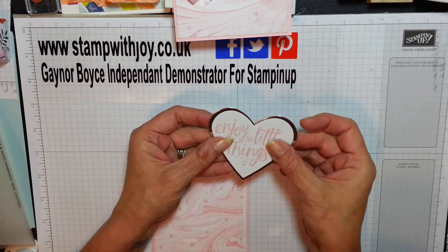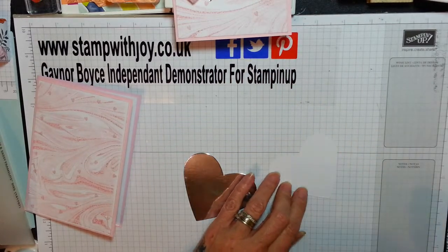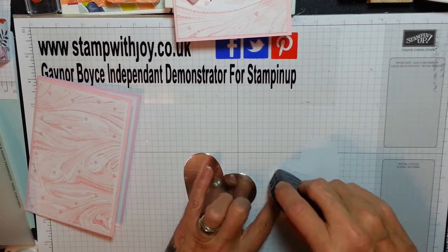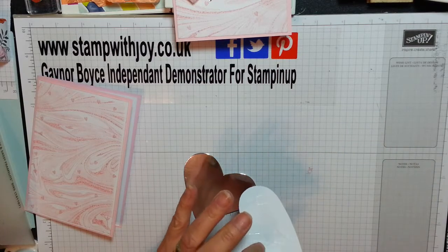how sweet. I don't think they're meant to be layering hearts. They're just called Sweet and Sassy. They're just different types of hearts, different sizes. I'll put plenty on there so I know it doesn't come off.